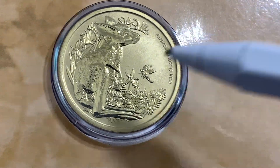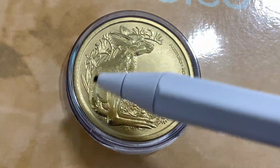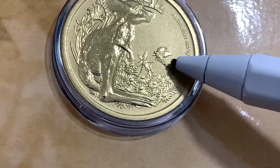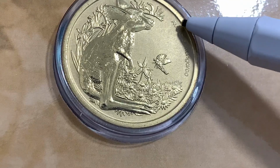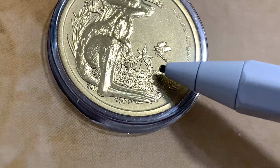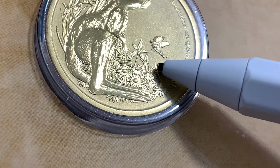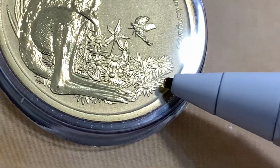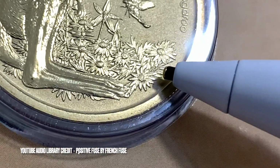Here's a closer look at the reverse, and on it we can see a kangaroo facing to the right and looking at a Christmas beetle. The name of the coin, Australian Kangaroo, is right over here, with the Perth Mint mark right here, and the initials of Liz Martinson, EM, hidden right here among the flowers.